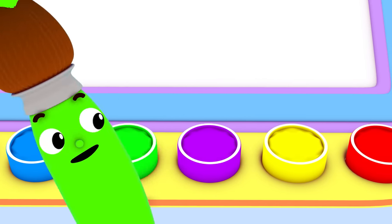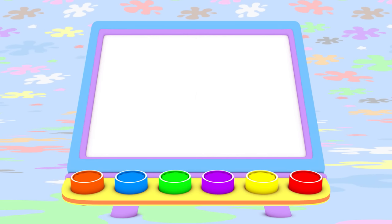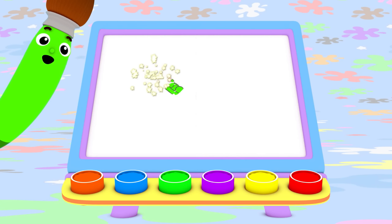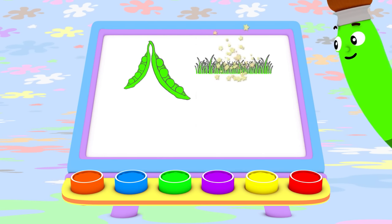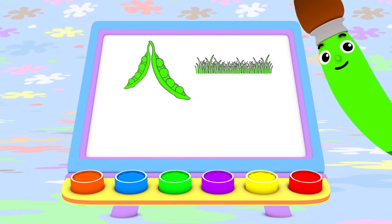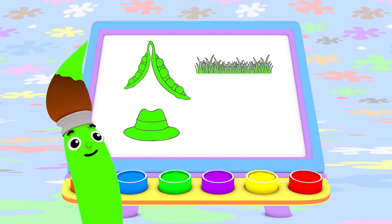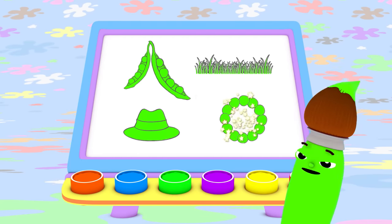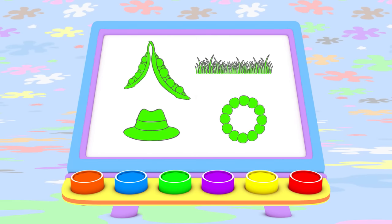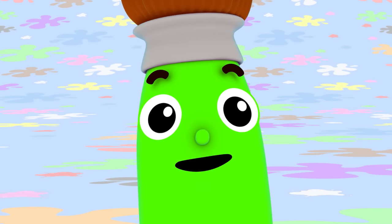Today, I painted with green. I made a yummy green bean. Pretty green grass. A lovely green hat. And a green bracelet to wear on your wrist. I bet you can find something green to paint today, too.